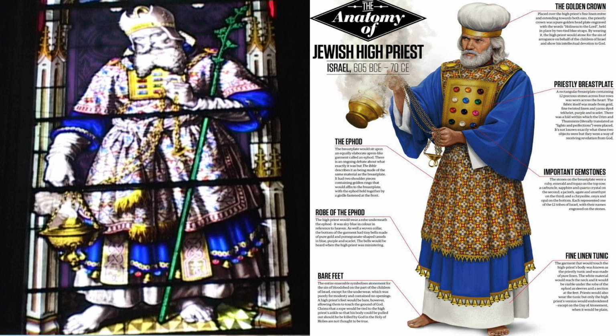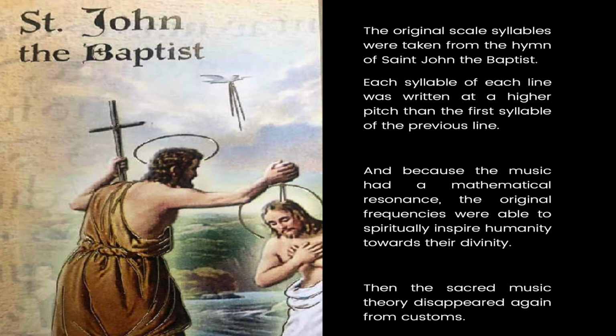The crystals used to create electricity are placed inside the high priest's breastplate. There are 12 in number, one for each of the zodiac signs and the tribes of Israel. John the Baptist's father, Zechariah, as the high priest, would have been chosen to wear this breastplate, and his son John would have been taught by the Sanhedrin how to use these crystals. John baptized Jesus with the symbol of knowledge, the clamshell.